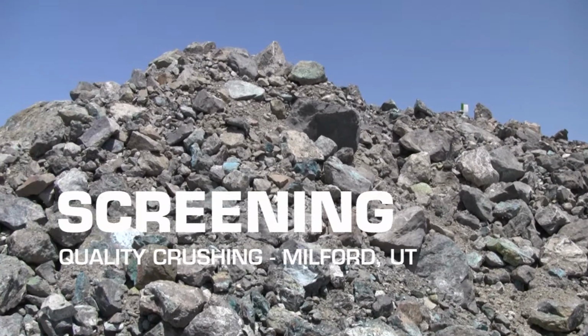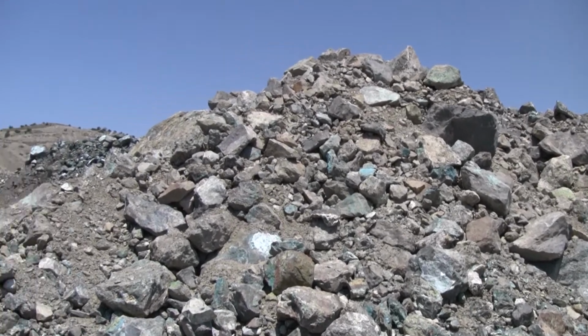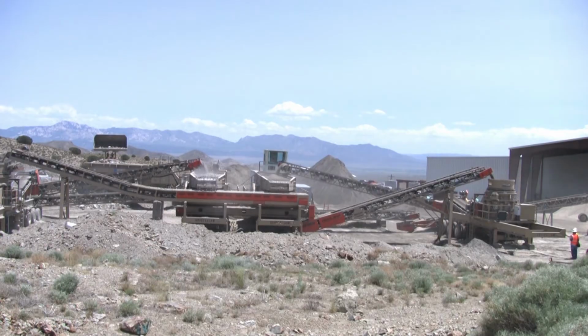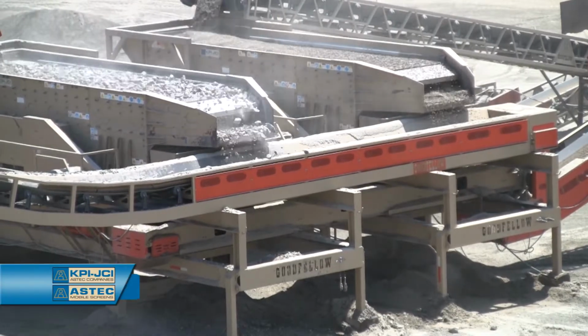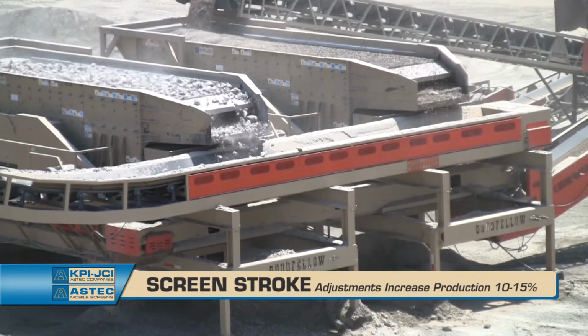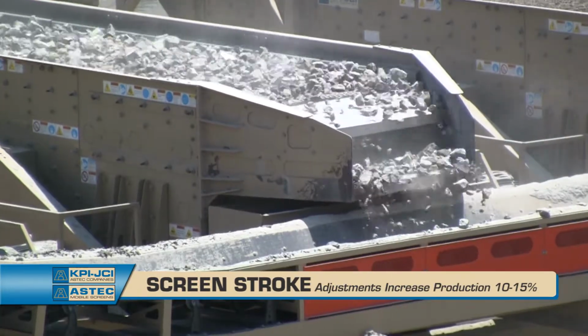The biggest challenge with this material is just the screen capacity. So as we expand this, we're probably going to have to add some screens. One of the things we do with customers, as of recently with Gene, in finishing screen applications, is adjusting the screen and the stroke to match the material and the screen sizes and the feed size.